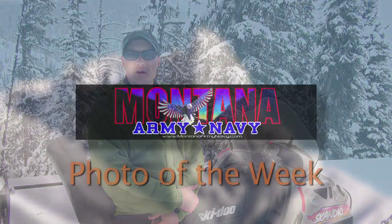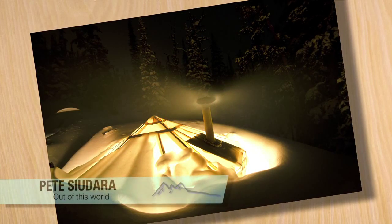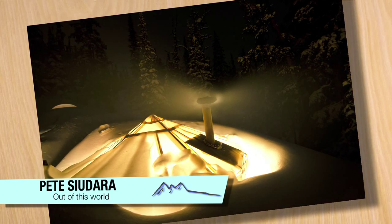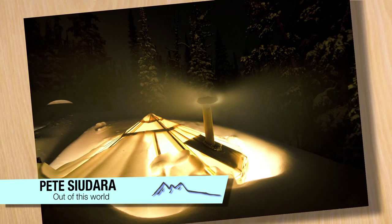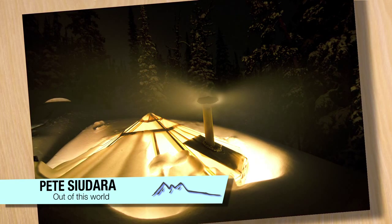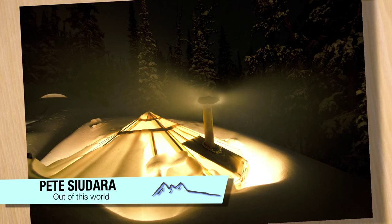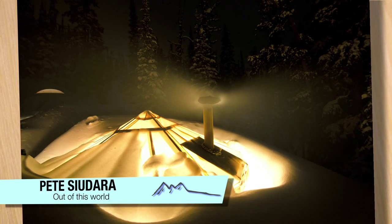Hey, it's time to turn the time over to you now for this week's Photo of the Week contest. The first look at this photo from Pete Sedera might have you thinking it's anywhere but this world, but this UFO-looking picture is actually a night shot of a glowing yurt in the mountains above Sealy Lake. Pete made the most of his yurt skiing adventure, earning his turns and skiing with good friends in 10 inches of new powder and returning to a warm hut to enjoy delicious shrimp tacos. Sounds like a trip that was out of this world.